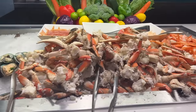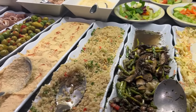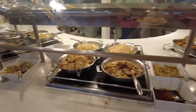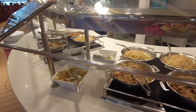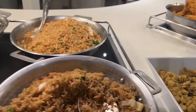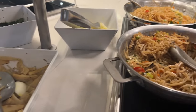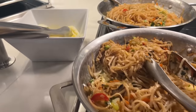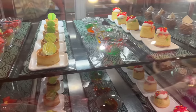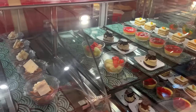Here we have a cold seafood bar with crab legs and cocktail shrimp and oysters. We've also got a variety of dips and salads. Lots to choose from. Ooh, and the daily special today is a noodle and lo mein bar. There's pork lo mein, veggie fried rice, and then different toppings you can add if you'd like to. And of course, there's tons of desserts to choose from, like this really cute celebration cupcake, aw. But there's also mousses and cheesecakes and jellos, fresh fruit, all kinds of stuff.